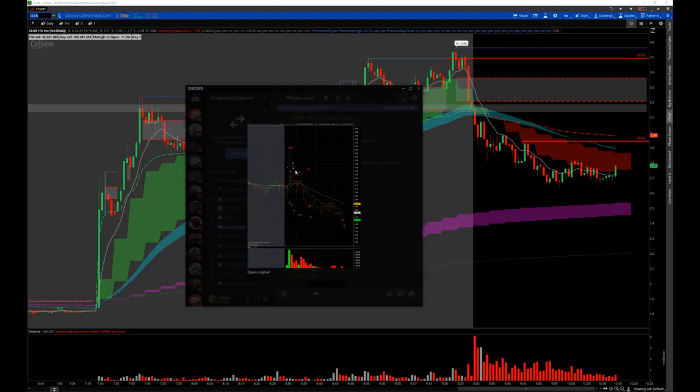Okay, we're holding, you can see over here the evolution of the trade. 260, I cover something, re-added more at 284, and I'm holding until a possible 220. Why my entry? This is the point.